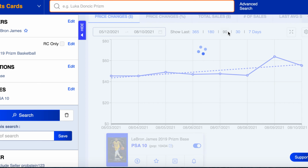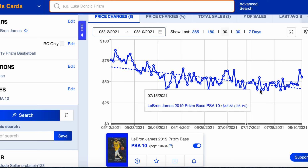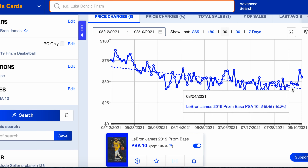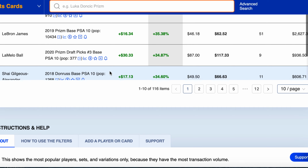Let's pull back 90 days. I doubt I'm going to be a buy on this card, because this is a card I just really kind of avoid. Although it looks like it has found some support around $45. You can't buy this on StarStock because it's not a rookie card. I don't want to pay for it on eBay. I have to pay shipping and sales tax, and I'm not buying. Nope. I may hold it, but I'm not buying.